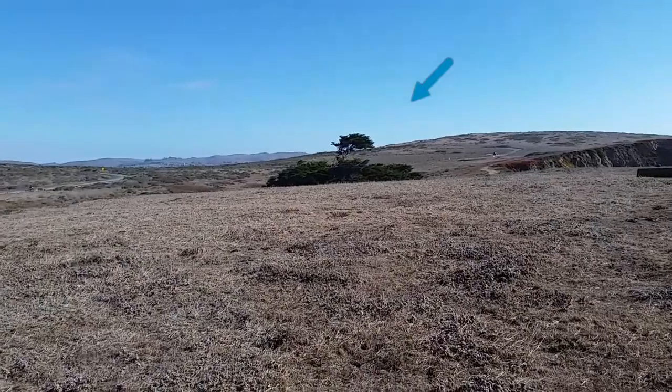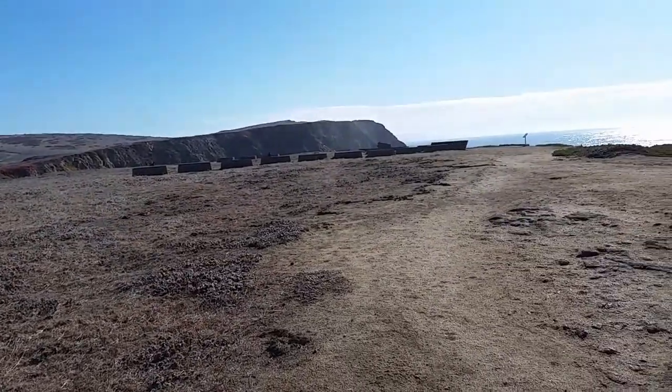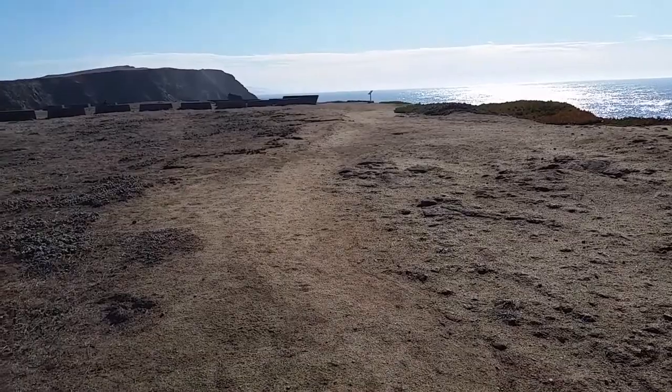There's that iconic tree over there. It's kind of a landmark. And we'll head down this little sandy path.